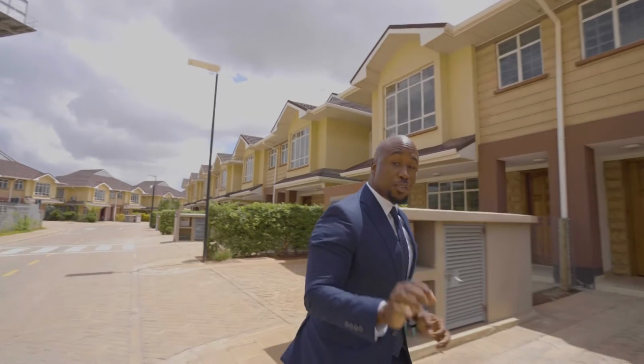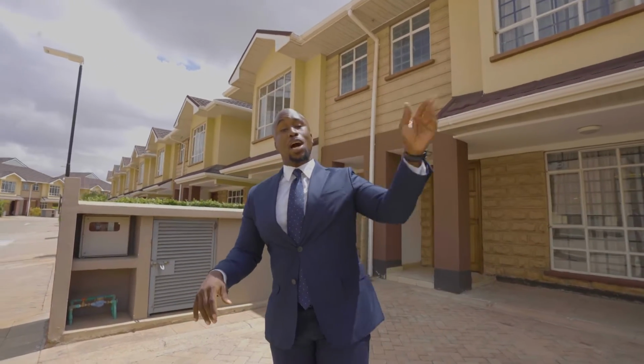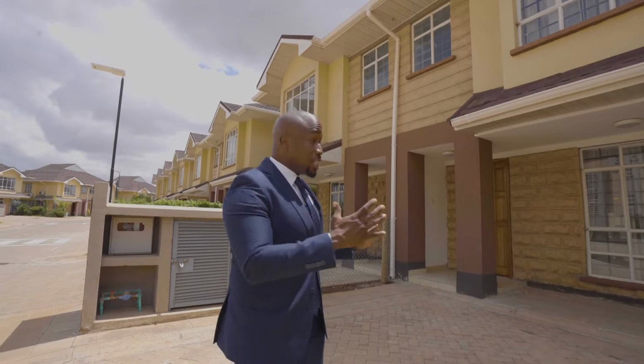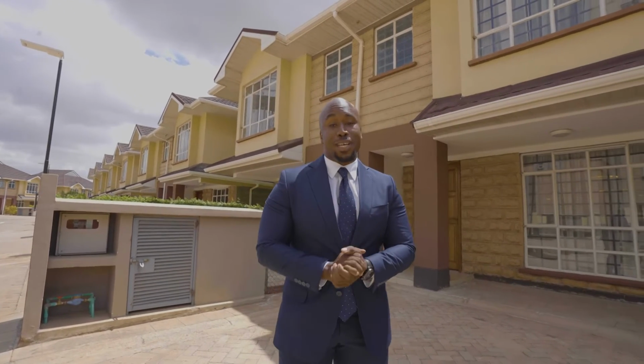Now, you've been asking about the 4-bedroom unit at Crystal Rivers, this master plan development that has urban city convenience and the residential side over here. We're going to tour this magnificent property.